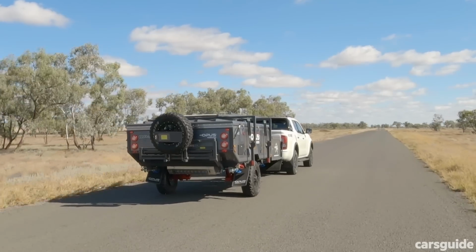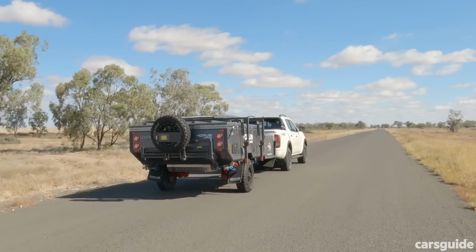And instead of the traditional ute leaf spring suspension, you get coil springs in this, and that yields a nice, compliant, settled ride, and it's comfortable over most terrain surfaces, no matter how rough and chopped up they get.